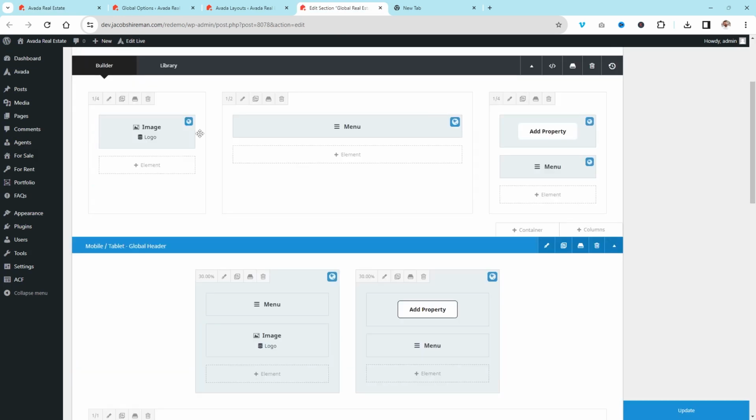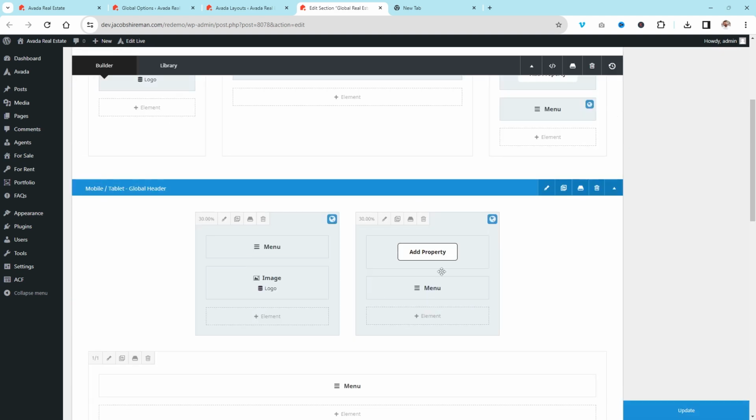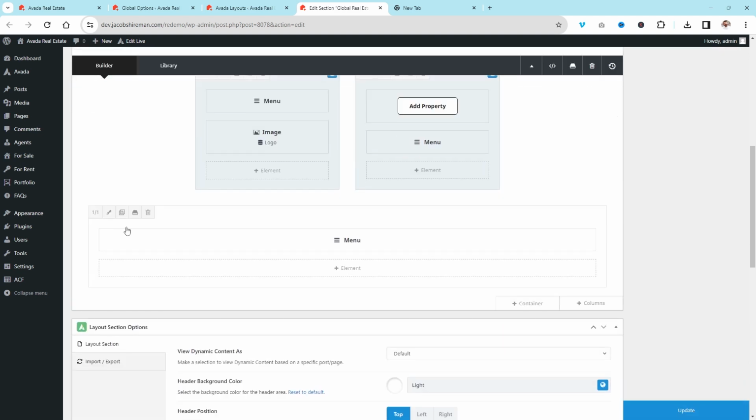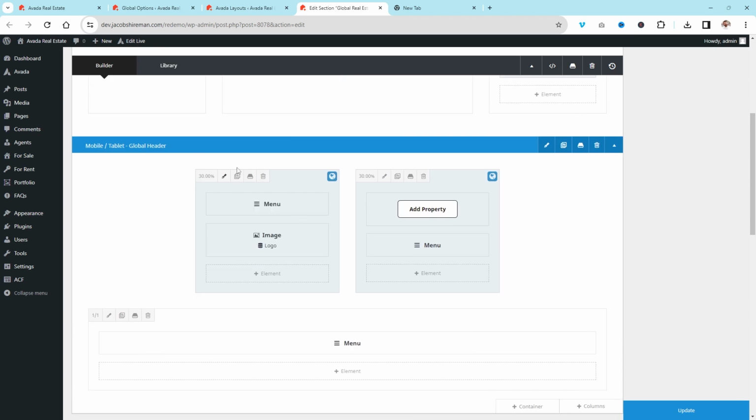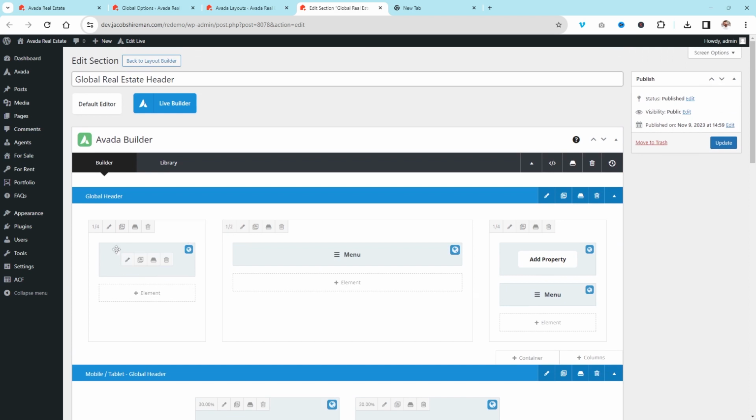Okay. So we have global header. Now this is going to be for desktop. This is going to be the layout for mobile and tablet. So they're just using kind of widgets here. You can see there's two columns and then there's one across. We'll talk about what that means. When you see something grayed out like this, that means it's a global property. And the reason they did this is they're using this global property on other layouts. That way it updates everything, so you don't have to keep updating more and more things.